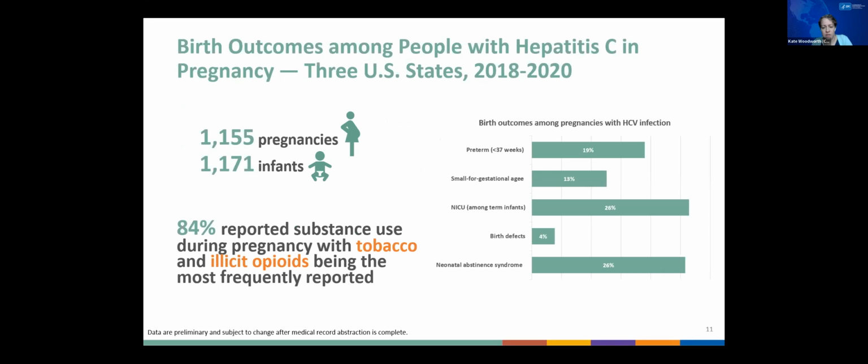Real briefly, I just wanted to throw out some information on some of the outcomes. Some of the things that we're interested in looking at is highlighting adverse outcomes within this population. Again, the vast majority of people reported substance use during pregnancy, primarily tobacco and illicit opioids. Within this population, we see higher than you would expect in the general population in terms of adverse birth outcomes, like preterm birth, small for gestational age, NICU admissions, and neonatal abstinence syndrome. So again, we hope to be able to dive into the data a little bit more to really stratify out some of those substance use versus Hep C effects.